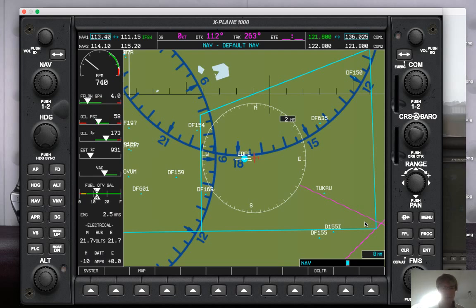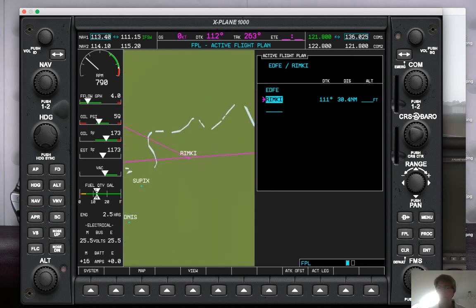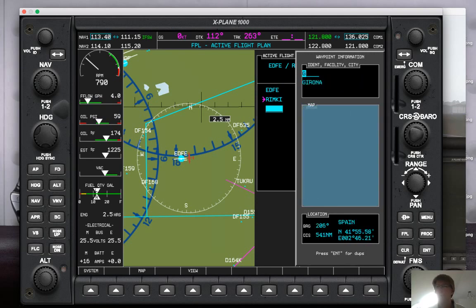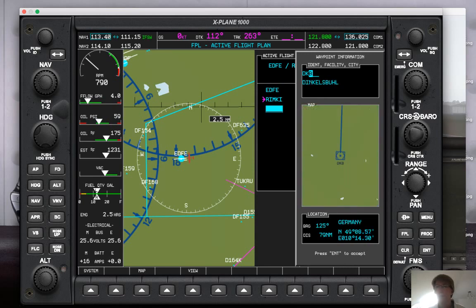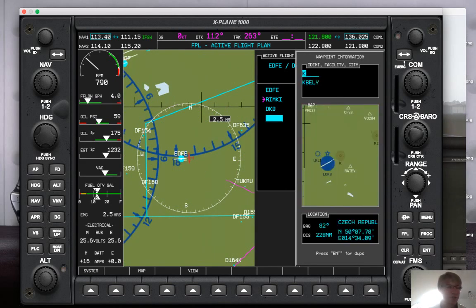MFD. So this is the second big screen, and if I pull up the flight plan here, I get a little bit of a bigger window. So again, I can go into cursor mode and start putting in the waypoints. As you can see, I get a little preview map of whatever waypoint I'm entering here, wherever that is. So Delta Kilo Bravo, Dinkelsbühl VOR, insert, and then of course our destination airport, Schwäbisch Hall.